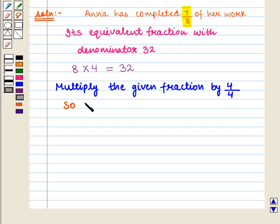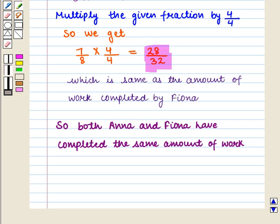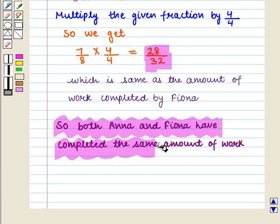So we get 7/8 into 4/4, which is equal to 28/32, which is same as the amount of work completed by Fiona. So we can say that both Anna and Fiona have completed the same amount of work.